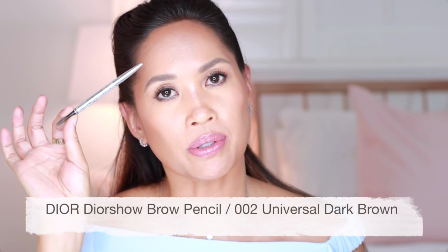Then, oh, Dior Show Brow Stylers 002. Universal dark brown, and I love this color, and I love the fact that it is more on the waxy side. There's a little bit left, so I can show you. But you can draw individual hairs if you need to. It's that precise, and I think it's more precise than any of the other pencils I've tried out there, so I will repurchase. Actually, I already have repurchased it. I just kept this so I could show you that I've completed it and let you know I have repurchased it. It's more of a cool brown color than a warm brown color, and I prefer cooler colors.